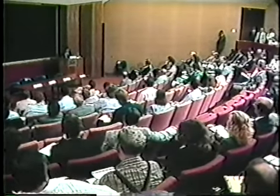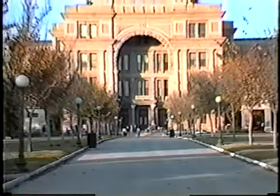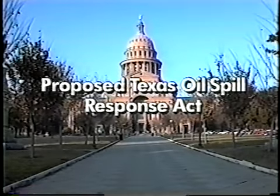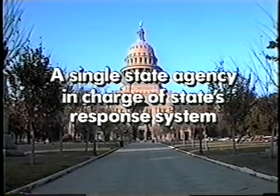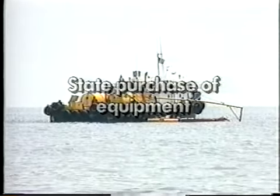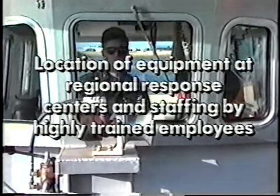At a bioremediation symposium at Lamar University, Commissioner Morrow commented on the results. I hope today's symposium puts all Texas movers and receivers of oil on notice that at least the General Land Office, which manages the 4 million acres of submerged lands, expects bioremediation to be part of any oil spill contingency plan they have. The Land Office has proposed the Texas Oil Spill Response Act of 1991, part of which provides a single state agency in charge of the state's response system, state purchase of equipment, location of equipment at regional response centers, and staffing by highly trained employees.